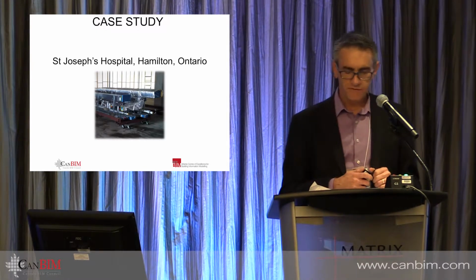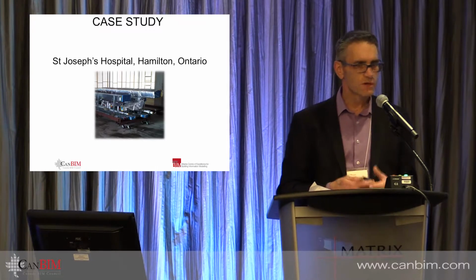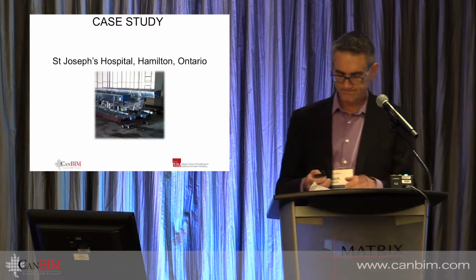But from a BIM perspective, we found that we needed different levels of detail for different parts of it. Some were very, very simple runs, some were highly complex corners.